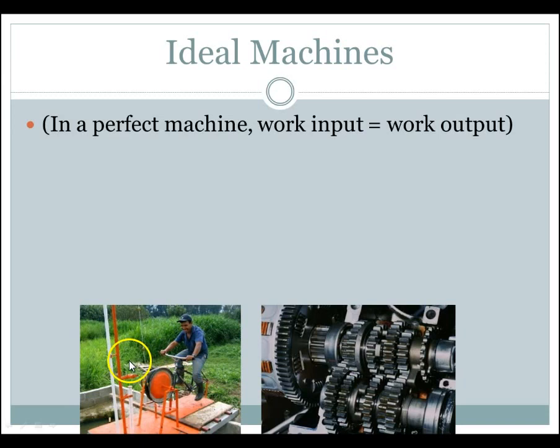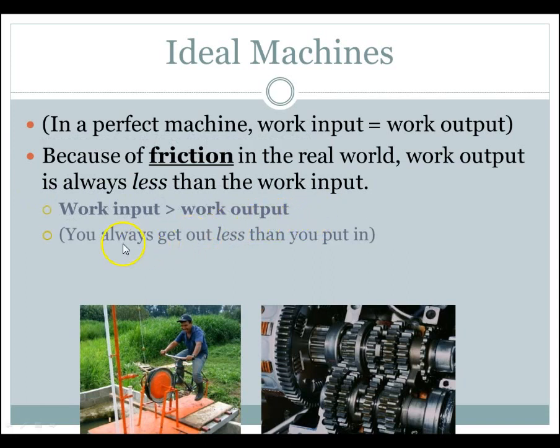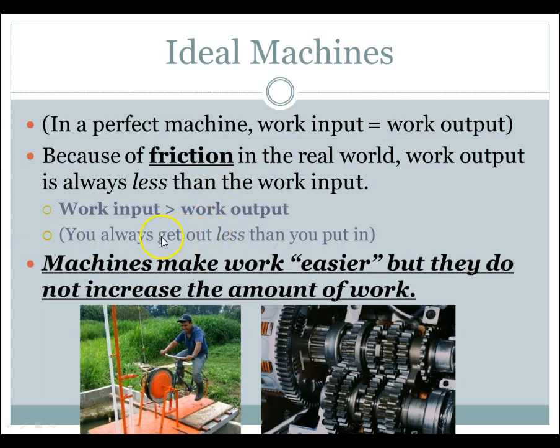Now, in a perfect world, in a perfect machine, the input would be the output. However, this is not a perfect world. There is no such thing as a perfect machine. Because of friction, what you put in is always going to be more than what you get out. Simply put in equation form, the work input will always be greater than the work output. You always get out less than you put in as a result of that friction. Some of it is always being stolen and lost and taken away. So machines will make work easier, but they will not decrease the amount of work you do. You still have to put in the work, and you're going to lose a little bit. A machine just helps make it easier, but it can't make work.